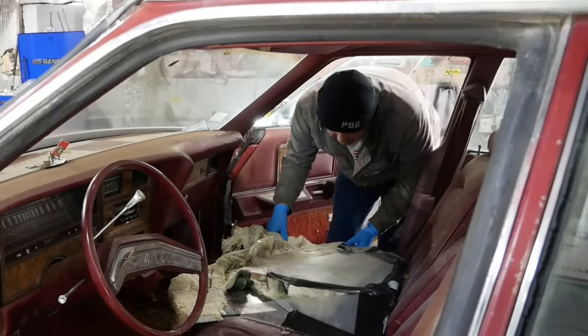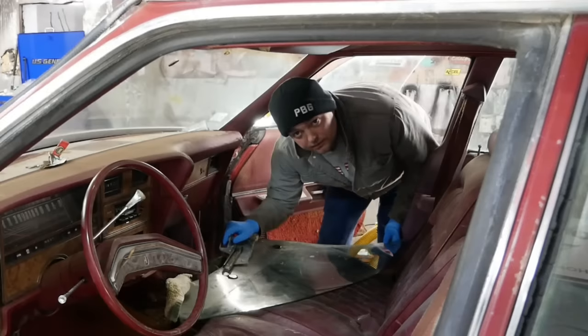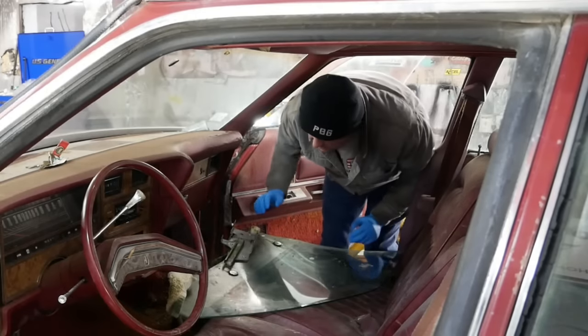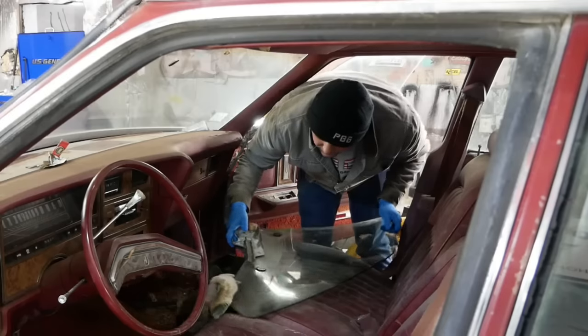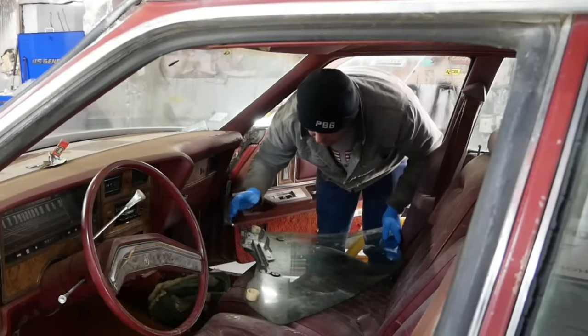But I noticed this thing in the seat here is a driver's window. However, it doesn't have the little vent window thing. I don't think this will work in this car, or at least with that regulator, but I don't know, maybe it could plug a hole.